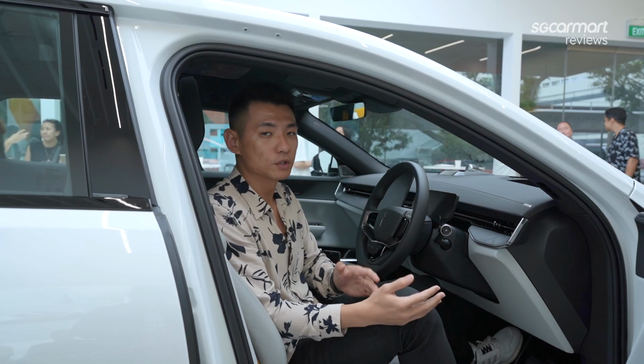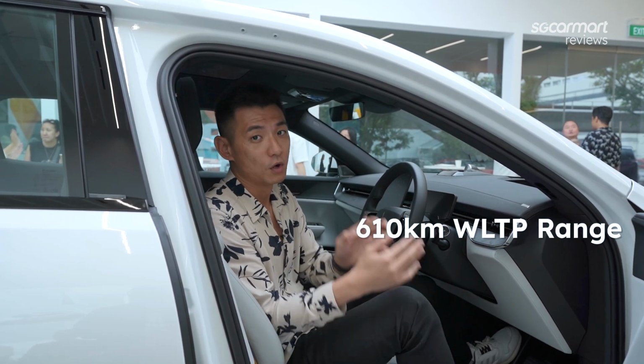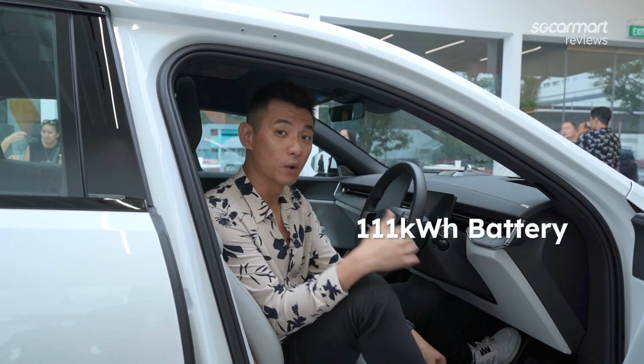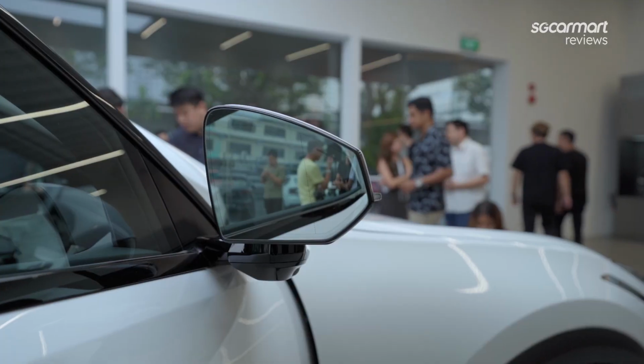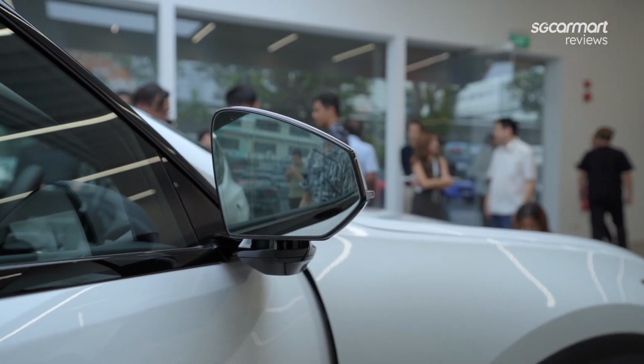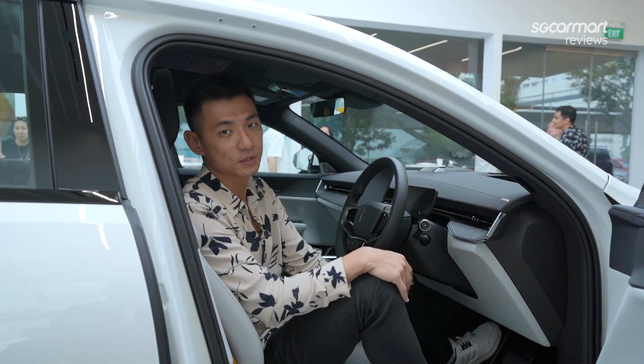Now, as far as range goes, Polestar quotes up to 610 km on the WLTP cycle for this 111 kilowatt hour battery. That's on the standard model and a little bit less on the performance pack. And of course, the Polestar 3 will come with the full suite of assistance systems, safety systems, everything you could expect from Polestar.